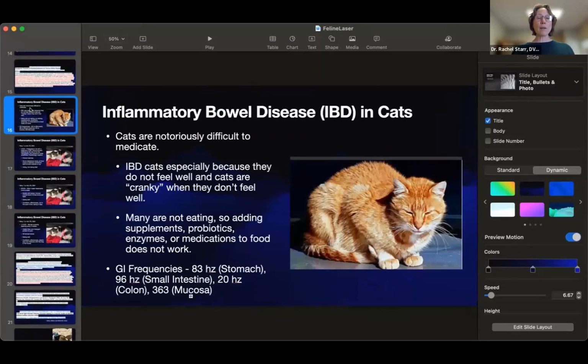So, inflammatory bowel disease in cats. Again, cats are notoriously difficult to medicate, especially IBD cats, because they are miserable and cranky and they are never happy. So many are not eating. So adding supplements, probiotics, enzymes, or medications to food, they quit eating. They don't eat anyway. So it's hard to get them to eat.